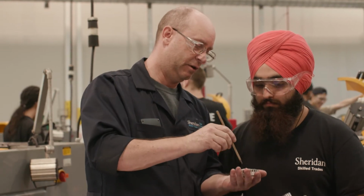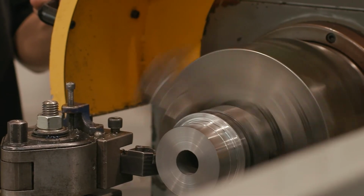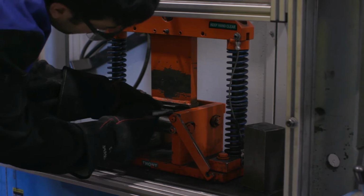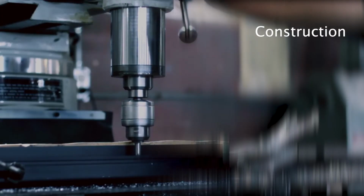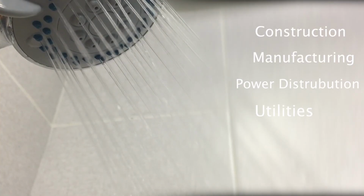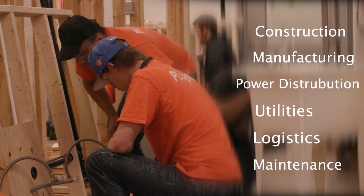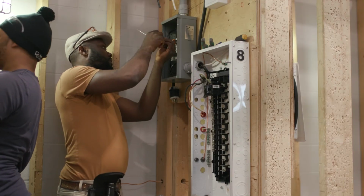With so much support for the skilled trades, never has there been a better time to learn a trade. With a well-documented shortage of skilled trades workers and career opportunities in construction, manufacturing, power distribution, utilities, logistics, and maintenance, the skilled trades programs at Sheridan set you up for a successful and immediate career.